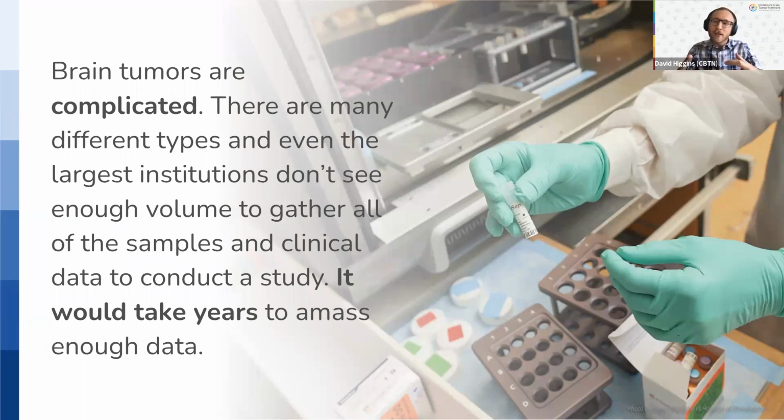Brain tumors are, of course, very complicated. So even if we have a drug in hand to be able to treat them, that drug might not be usable for multiple different tumor types. There are many different types of tumors.